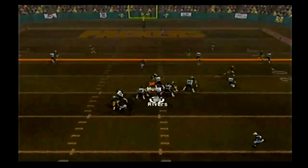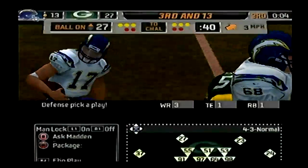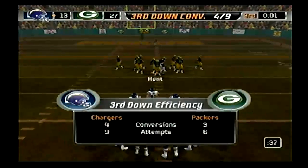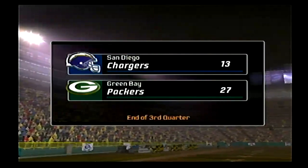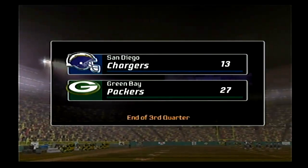Jackson is lined up on the right. Thompson came roaring in to nail the quarterback. That was a great defensive call. A lot of big plays are made with individual effort. You also got to give credit to this coordinator, as he's the one who puts his guys in position to make the plays. At the end of three, the score is 27-13.